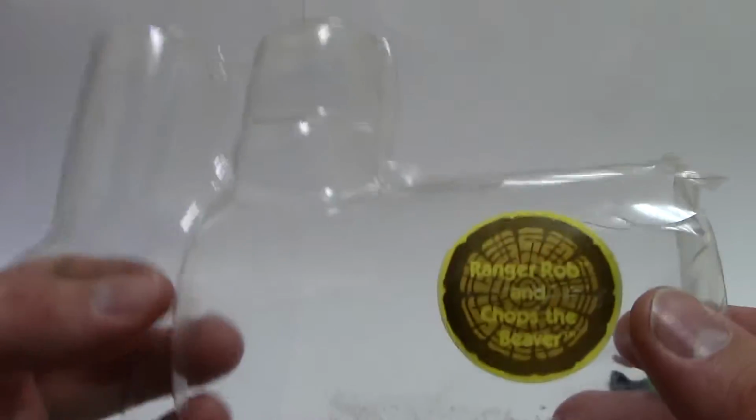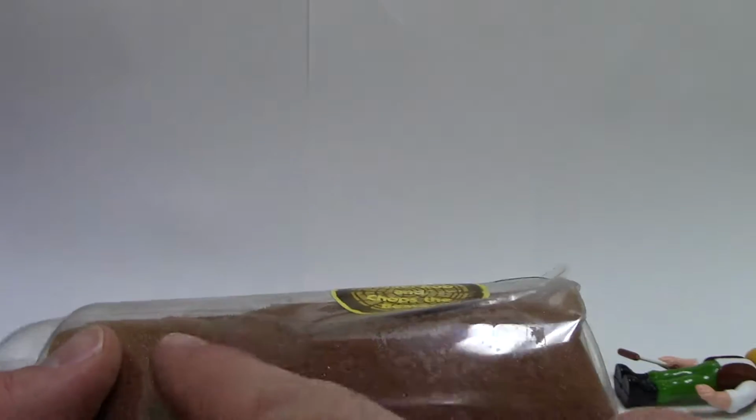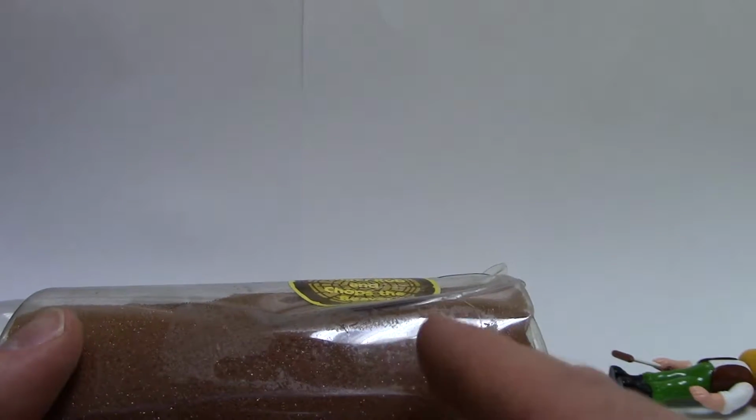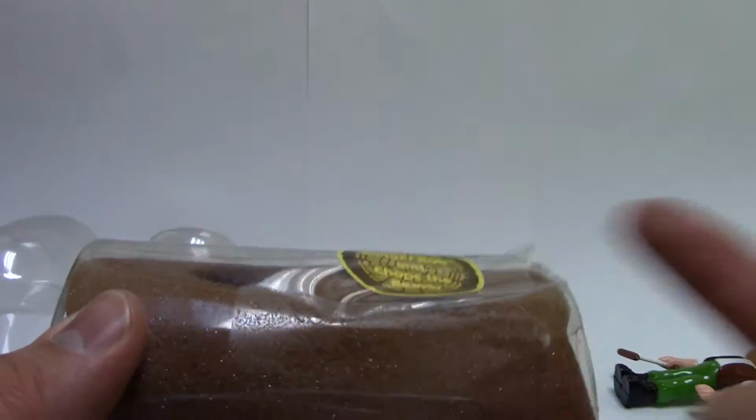As Chops the Beaver goes flying like crazy. They all have these little stickers on the front. Now, there's a residue over here. Let me put it here so you can see it a little better. It looks like it was a sticker. I haven't seen any stickers like this on other samples, so I don't know if it's supposed to have a piece here that came off, or if that was from a price sticker from the store.